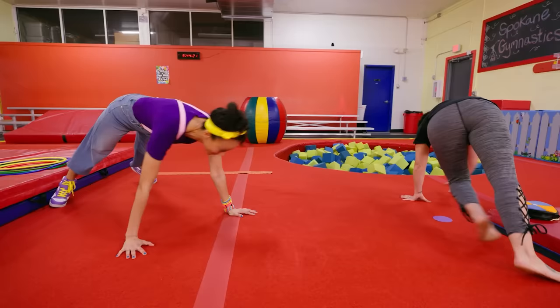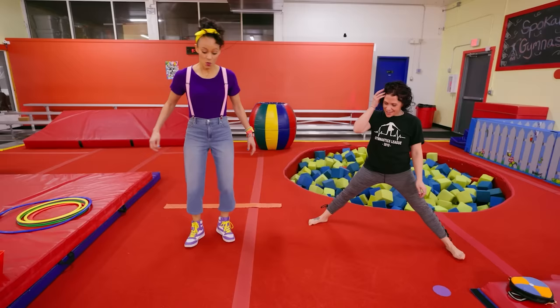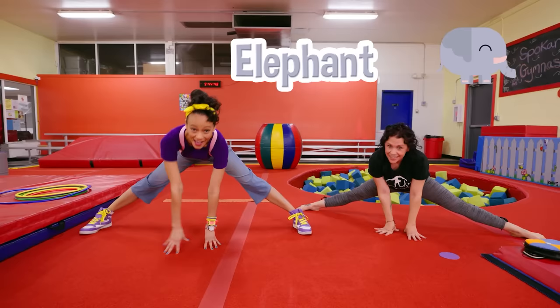Nice job. All right, we're pretty warmed up. Let's get to stretching. Okay. All right, we're gonna be really, really big. Whoa. Big, like a hippopotamus. You're more flexible than me because you're a real gymnast. I've been practicing. This is our straddle shape. Okay. Can you try to make a trunk? Can you move your hands like this? Oh, like an elephant.